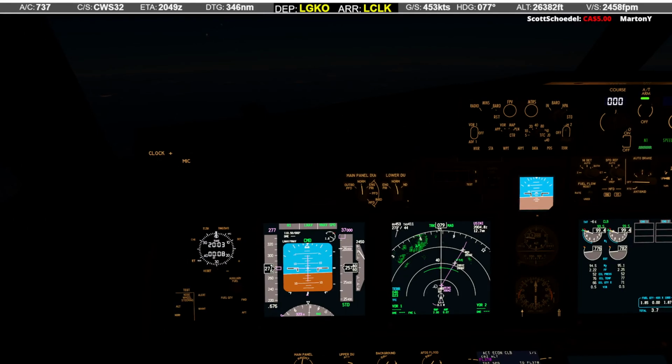Traffic, Broadford 32 Charlie Alpha, currently 2,700 outbound on the left one Delta departure.